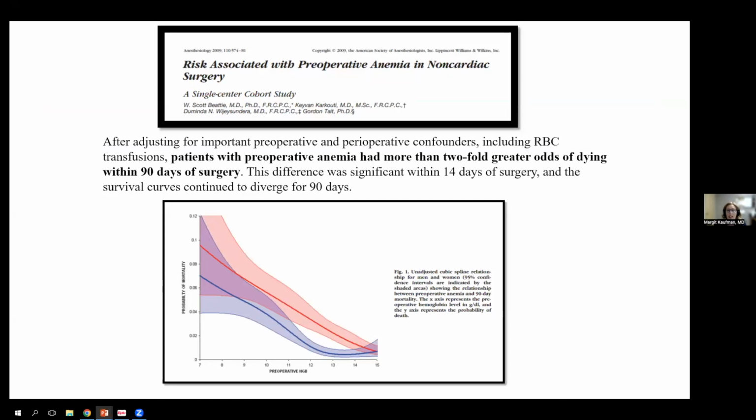So starting back into the early 2000s, there was growing literature and smaller single center studies that were showing that even after you adjust for preoperative and perioperative confounders, including transfusion, there was a clear relationship between the level of pre-op anemia and the risk of mortality within 90 days. So this was a 2009 single center study. That blue graph is for men and red graph is for women, just looking at mortality.